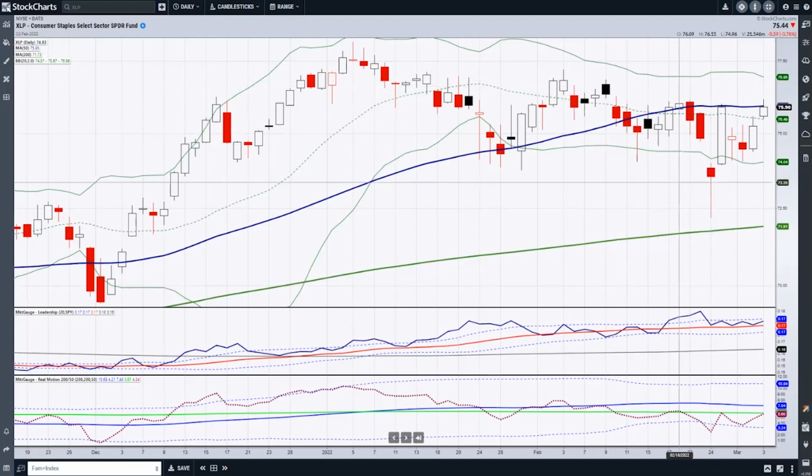So this will either be a great short, in which case if the consumer staples go down, maybe that means the market's going up and actually some of the consumer discretionary is doing better. Or we see this pop higher, in which case it would get back over 76, but we'd also want to see the momentum clear here on the moving averages. And of course, keep in mind that it is outperforming the SPY.